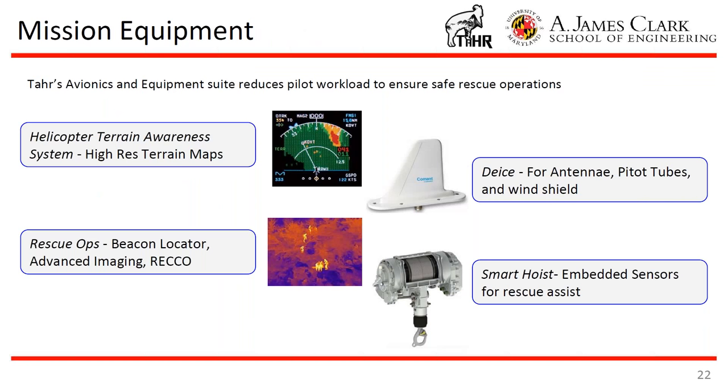And finally, we want to look at the mission equipment that we employed. The goal of our team for selecting what mission equipment would go on the aircraft was to really reduce the workload of the pilots, make it as safe as possible for them to conduct the mission, so that they could focus on actually getting visuals on the flying. We also did not want to include redundant systems because that would just be unnecessary weight and unnecessary costs to the program.